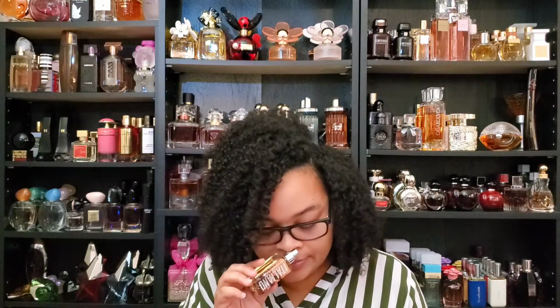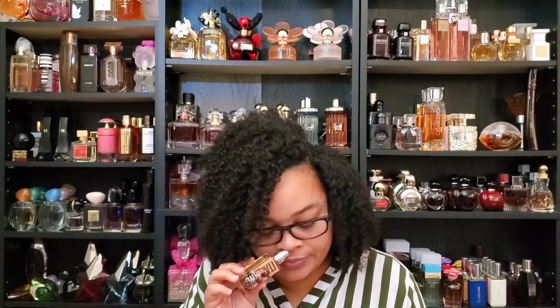This is one of the best smelling things I've ever smelled in my life. This fragrance, there are no words, but there is a little bit of a lactonic vibe to it, especially the more it warms up on my skin. I absolutely love this fragrance.